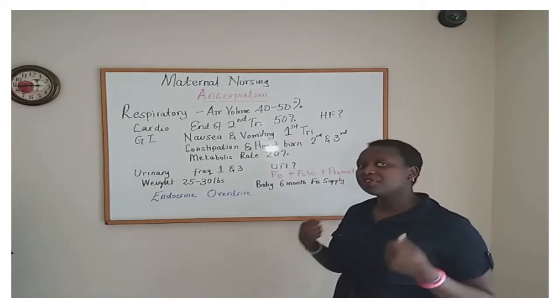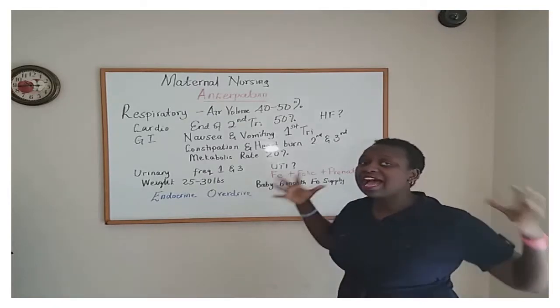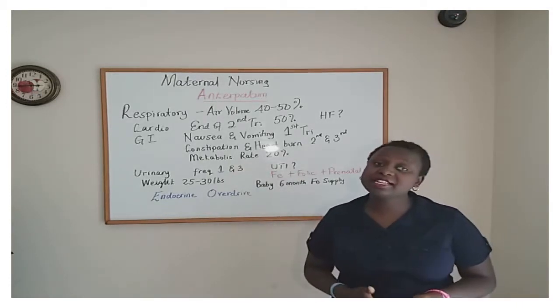So probably their heart rates are going to be a little bit faster, but more necessarily the output of blood that is being pumped out will be much higher because of the needs of the body.